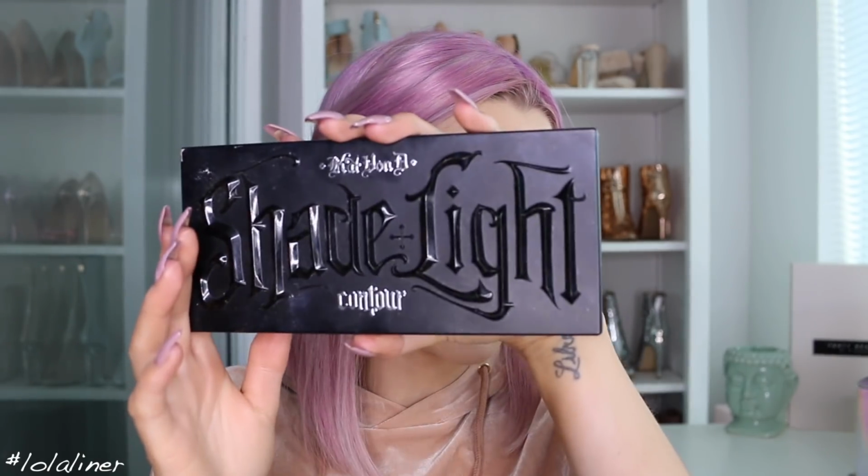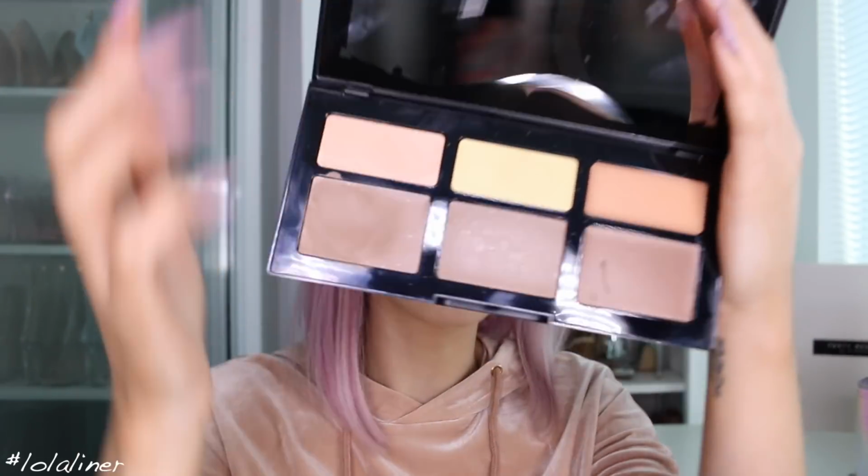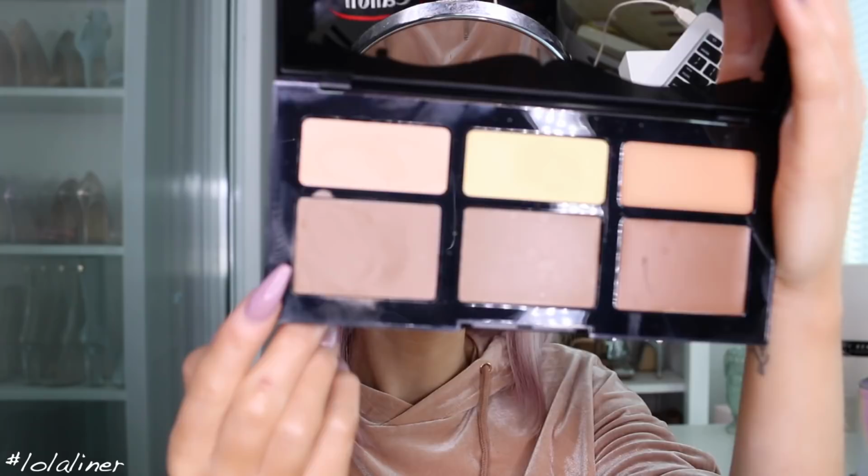I'm going to use the Kat Von D Cream Contour Palette, and the colour I'm going to use is this one. Just using a little flat brush.